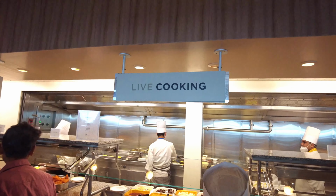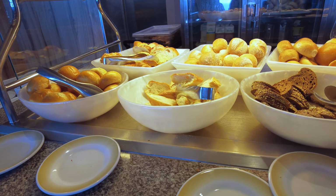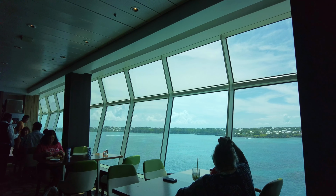Good morning. We're off to the Windjammer for breakfast on this sea day. The food is surprisingly good, and there really is something for everyone.